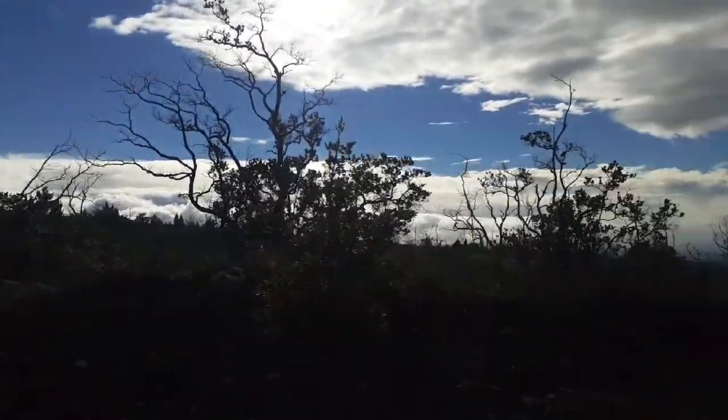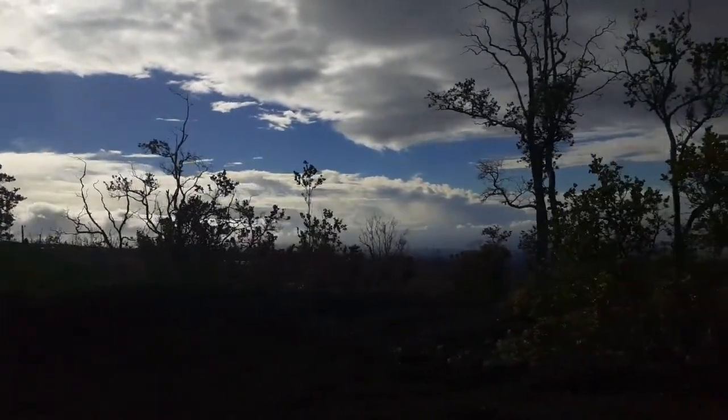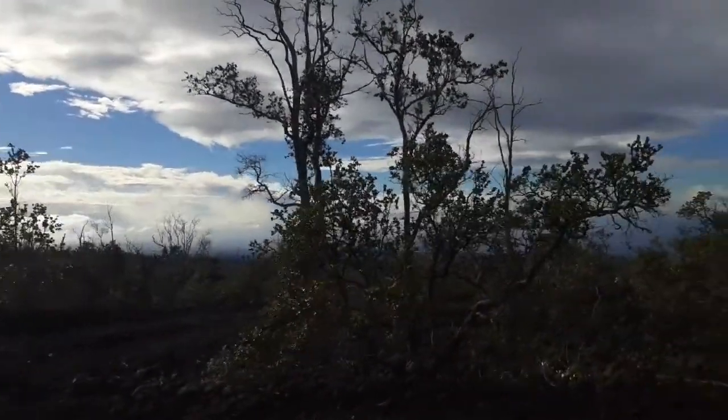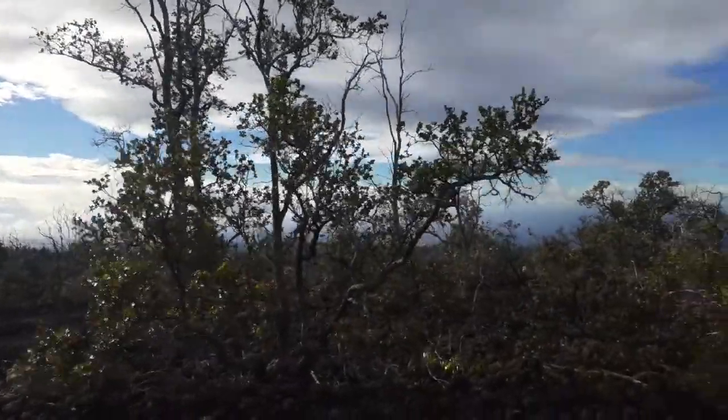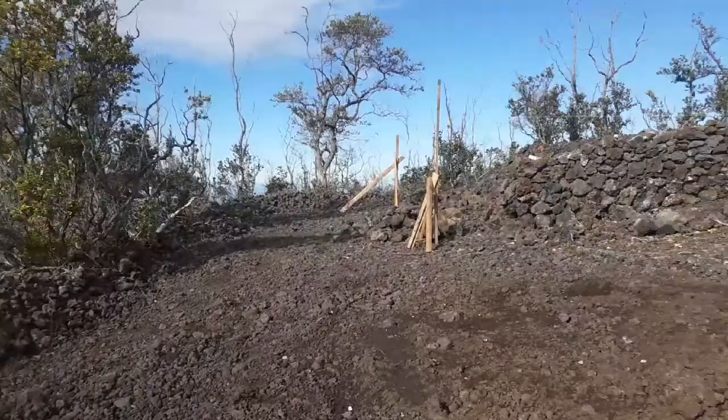Checking out the church at Ohialanimoka. Here's the view. It's not the church yet. And here's where we are so far.